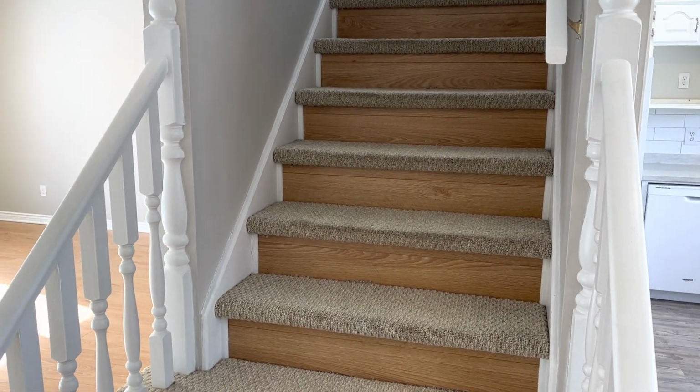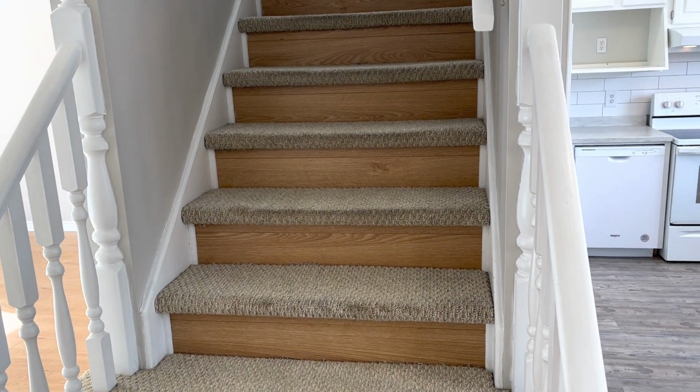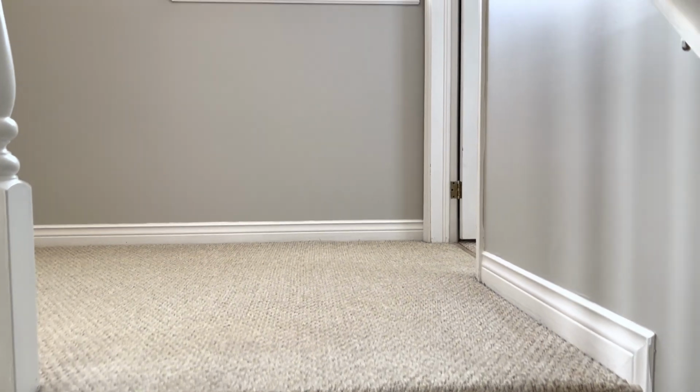So the staircase is similar to the stairs that we saw when we first walked in. So it's a combination of Berber carpet and laminate for the risers. Okay, so up we go. And we have 3 bedrooms and a cheater ensuite, and I'll explain what that is in a moment.